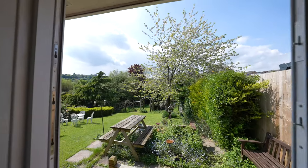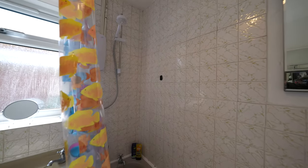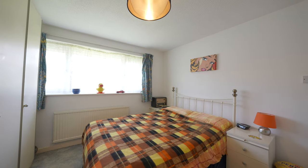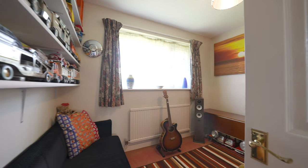One of the property's highlights is its surprisingly spacious garden, which will surely delight any gardening enthusiast. Tucked away at the end of a cul-de-sac, the property offers a sense of seclusion. It also features a driveway leading to a detached garage with ample space to accommodate several vehicles if desired.